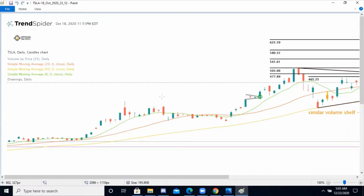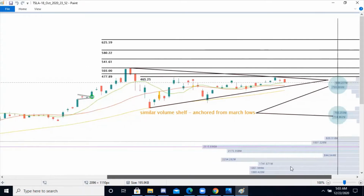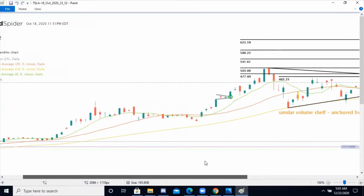All right, so one of the main things that we noticed about Tesla is that it has a great relationship with its 50 and 20 moving average. So you'll see here that the 50-day moving average tends to act as underlying support for Tesla, and it always bounced off. In the meantime, the 20 moving average, which is this red line right here, is its kind of first line of defense. Tesla from a bearish standpoint is when it's under the 20. And it very rarely, if ever, dropped under the 50-day moving average.